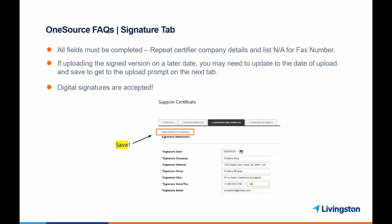So next slide, please. So on the signature tab, all fields must be completed. You would just repeat the certifier company details and list NA for a fax number. If you're uploading the signed version on a later date, you may need to update the date of upload and save to get the upload prompt on the next tab. And digital signatures are accepted. So this again should show the same person that you put as the individual in the certifier box in the Parties tab, and you want to make sure that you do save before proceeding as well. So next slide, please.